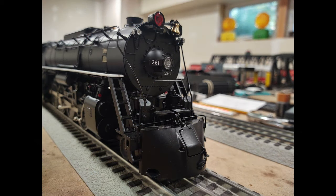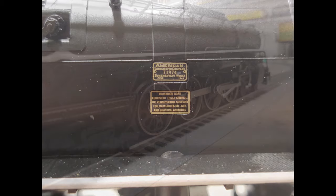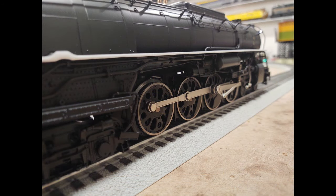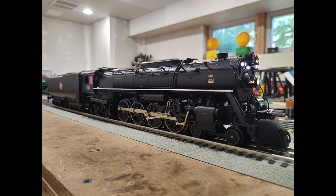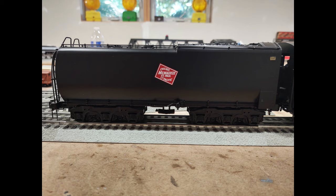Starting out with a little bit of history on the 261. The 261 is a 4-8-4 S3 type Northern locomotive, and it was built in 1944 by Alco for the Milwaukee Road. It was used for heavy mainline freight work until it was retired in 1956. But instead of being scrapped like most other steam engines, it was preserved and donated to the National Railroad Museum in Green Bay, Wisconsin in 1958. Today the locomotive is owned and operated by the Friends of the 261, a Minneapolis-based nonprofit that runs occasional and seasonal excursion trains with the 261.